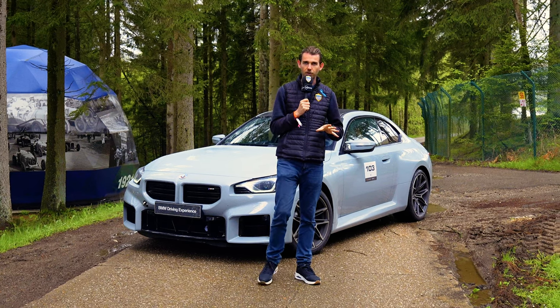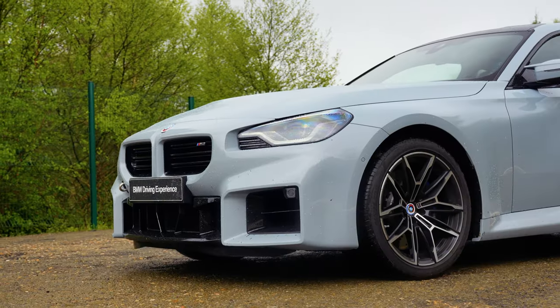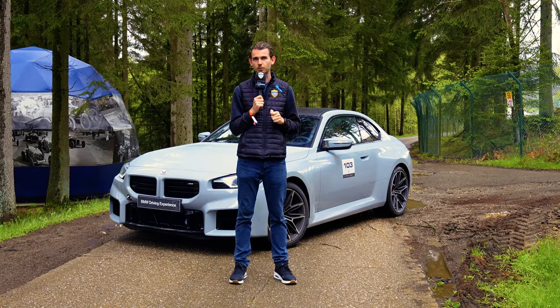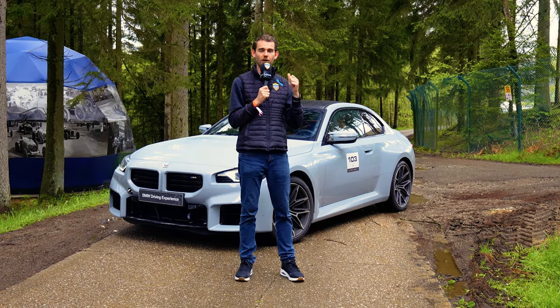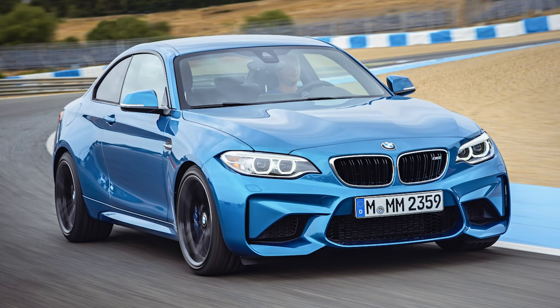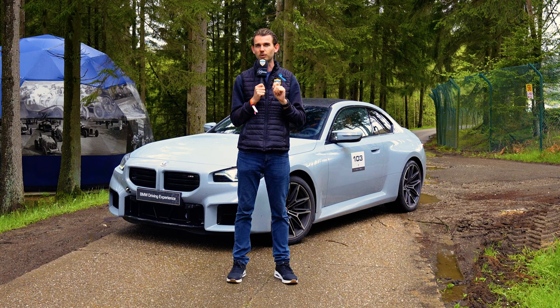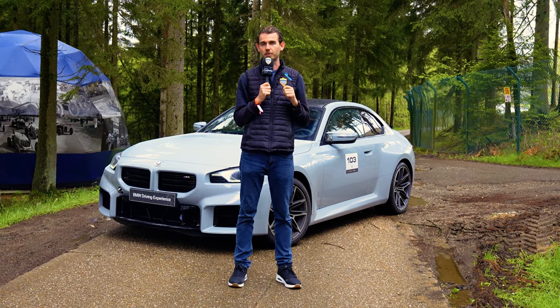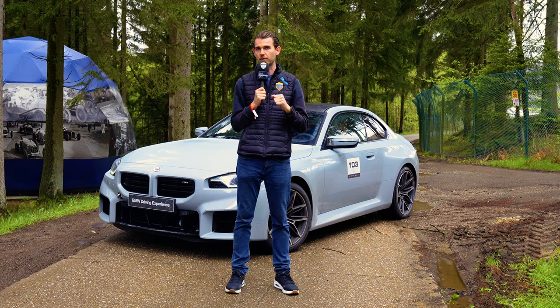Little information about the car: a 3-liter straight six inline engine, which delivers 460 horsepower, which is really a lot for our little baby M car. Knowing that the M2 from 2015 started with 340 horsepower, that's a big step up for this little BMW M car.